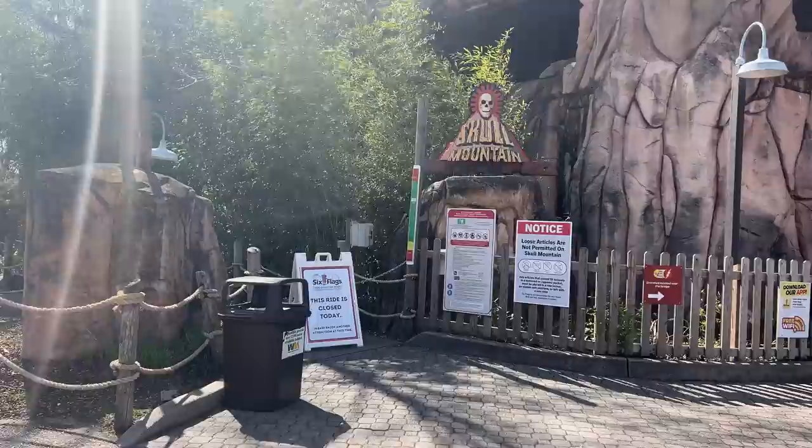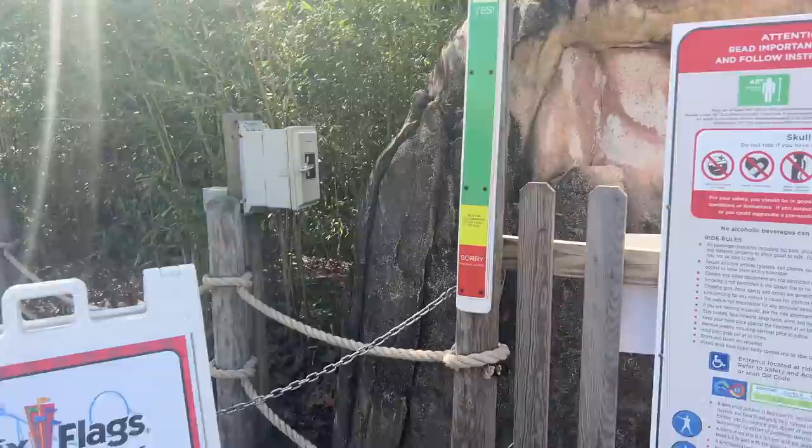Skull Mountain is unfortunately closed today. We did hear that they are making some major improvements to the ride itself with some new theming and whatnot. We'll see that closer to May and Memorial Day, but that's very exciting to hear.